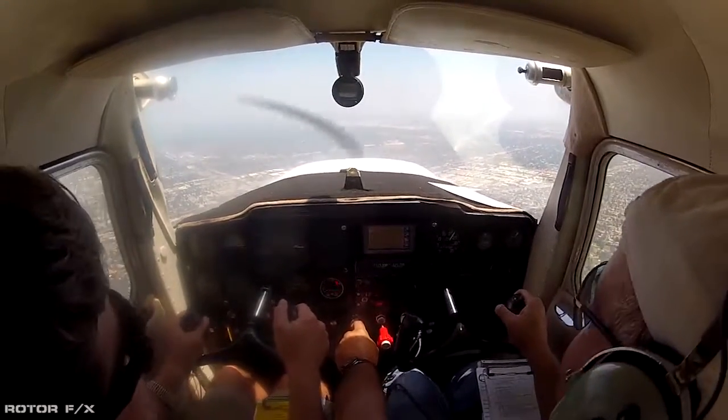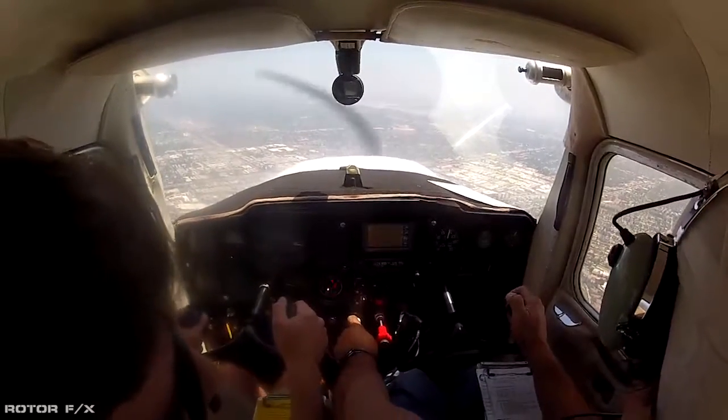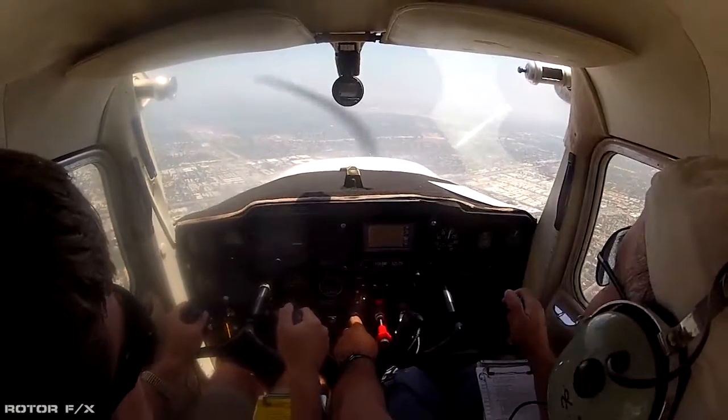221, Citation ahead to your right, a mile and a half, climbing out to the southwest. Looking for traffic, 221. We have the traffic in sight. He's way above us.